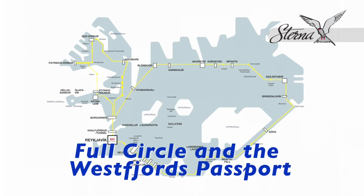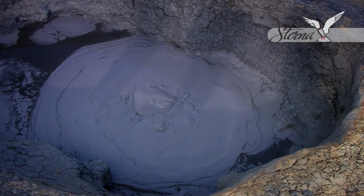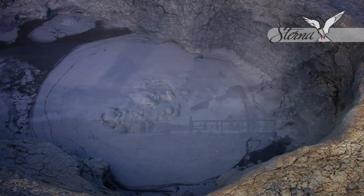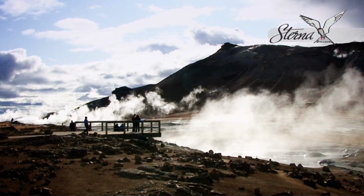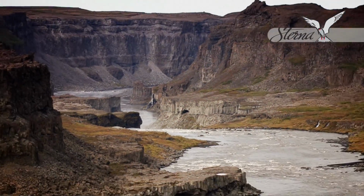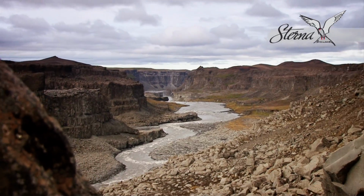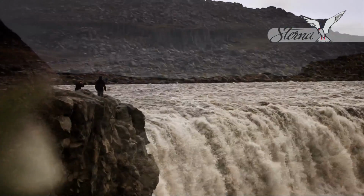The Full Circle and the Vestfjords Passport is the same as the Full Circle Passport with the addition of the Breiðafjörður area and the Vestfjords of Iceland. You will take a ferry across the beautiful Breiðafjörður. The mostly shallow fjord is dotted with more than 3,000 islands of all sizes and shapes, the most famous of which is the second largest, Flatey.